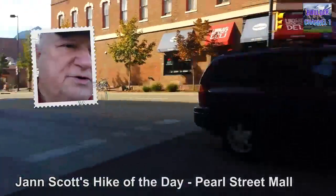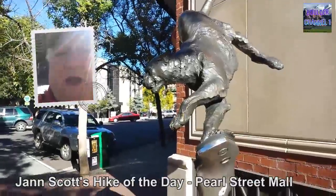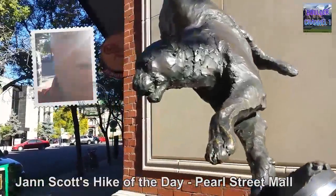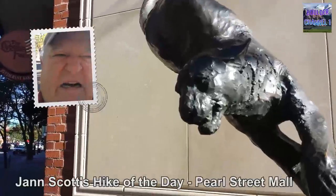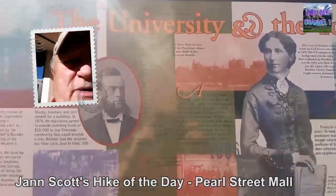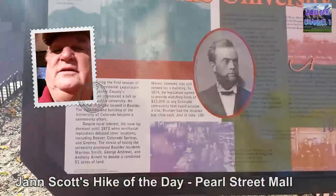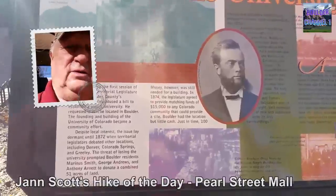Broadway and Pearl Street. We are doing the Pearl Street Mall in blocks. We're hiking the Pearl Street Mall in blocks. Now, look at this beautiful cat sculpture. There are 12 panels, and here is another panel that tells all about the city of Boulder. It's kind of a self-guided tour. Isn't this beautiful? Did you know the University of Colorado was established in 1861? Wow.